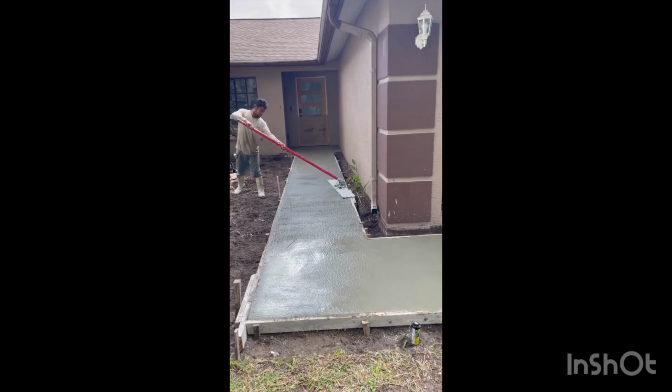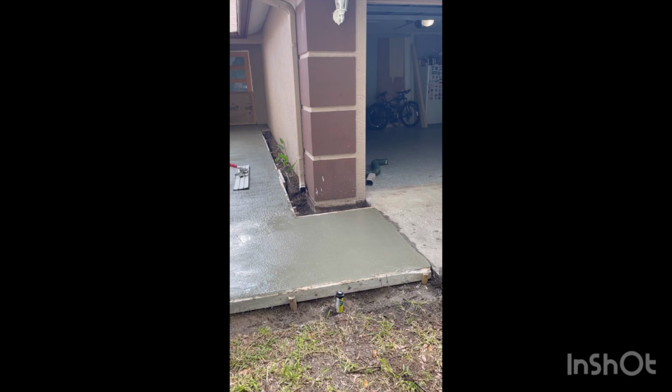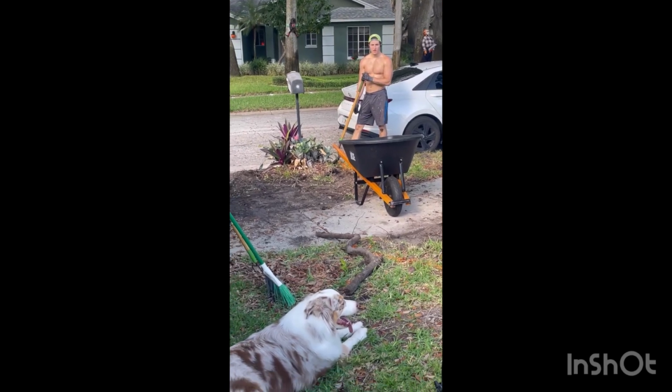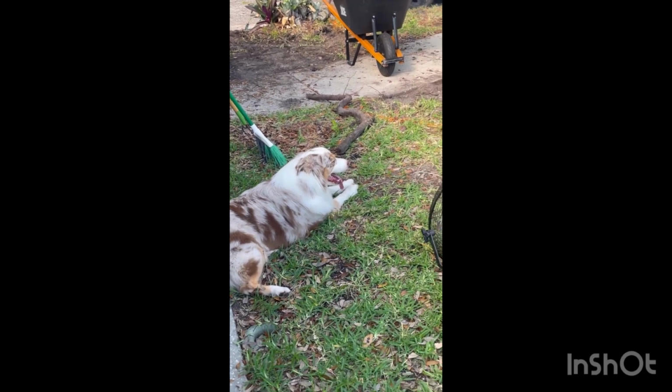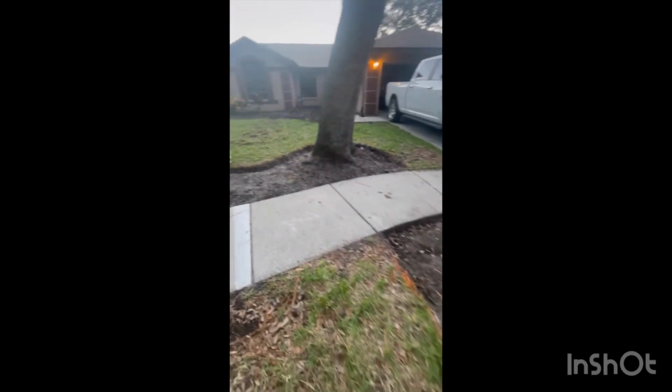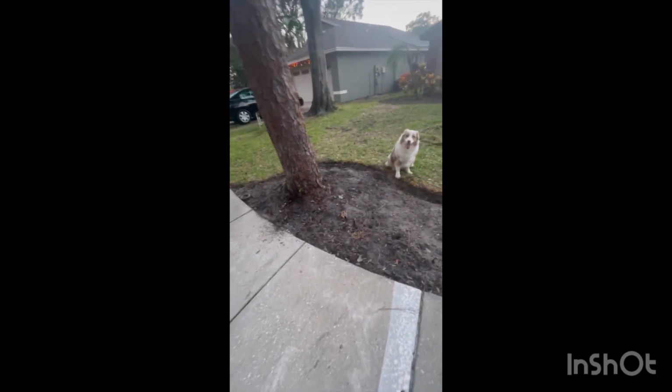And after removal comes the putback. Started off with pouring a new concrete path. It's nice and clean and straight. And after that, I started scraping all of the spots where I wanted to add some rock down, and Nash just helped out a little bit. We're finally looking like we are ready for some mulch, some landscaping to begin.